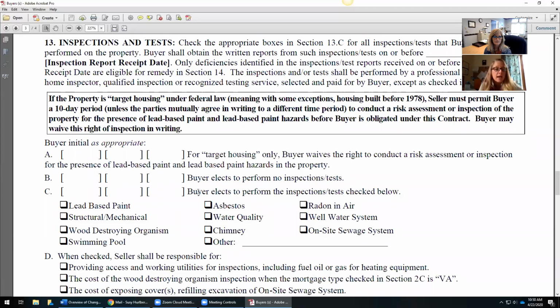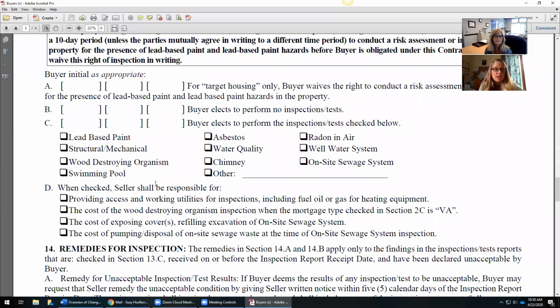And then here we have a couple of sections A, B, and C for you to initial as appropriate. If the buyer decides they want to waive their right to conduct a risk evaluation, they initial there. If they elect to perform no inspection attached, they initial here. But if they do elect to perform, then they initial in C. And then they can check off as appropriate any of these inspections.